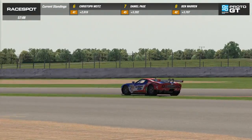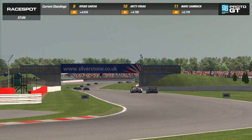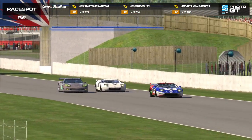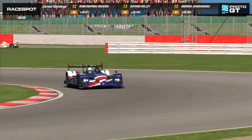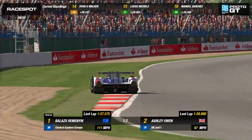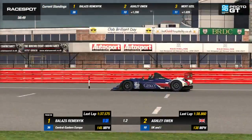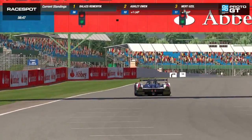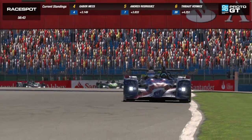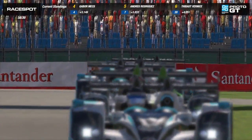Number 37 car has just gotten through there with a very judicious amount of curb used coming out of Maggots and Becketts. Up front in your prototype field is still Raminiak leading by 1.2 seconds over Ashley Owen. Mert Özil holding on to that third place. He did make it as high as second early on, but he's dropped one spot for now. Looking further down the order, it's pretty much single file here, Connery, for your prototype field. GT1 though, still fairly frantic racing.